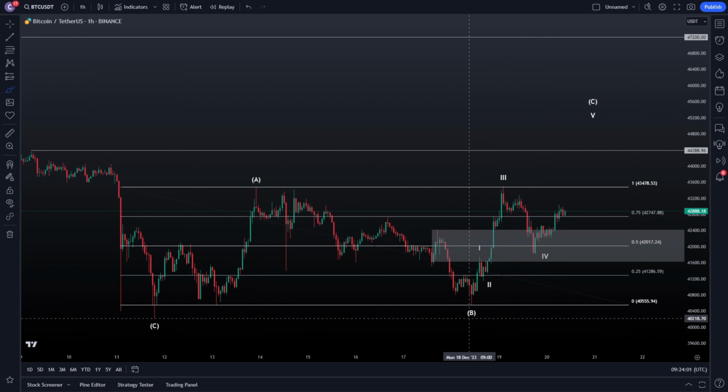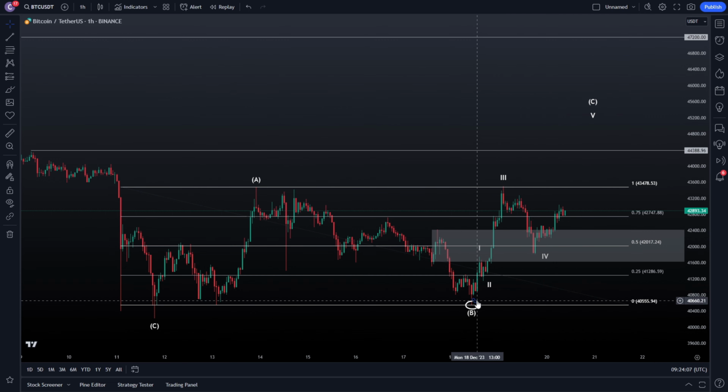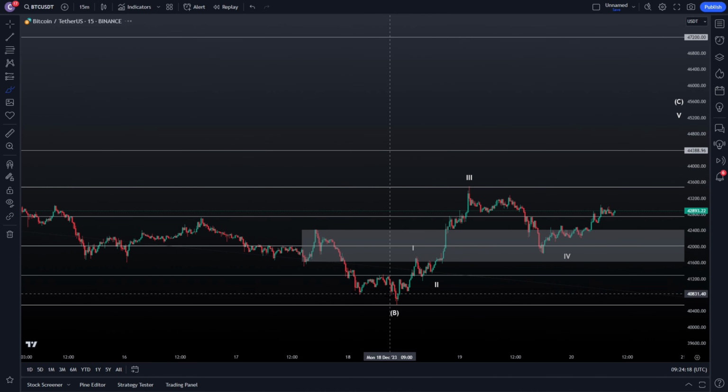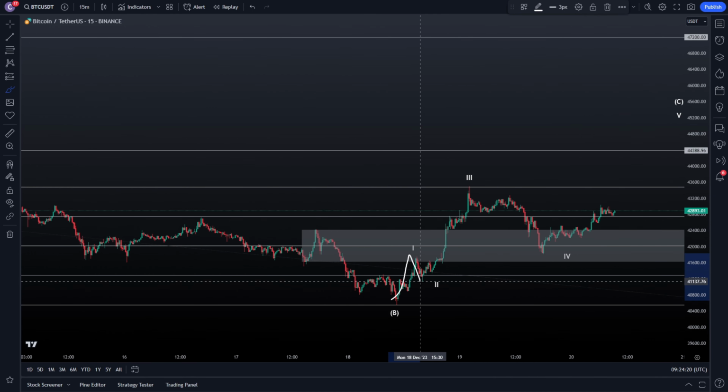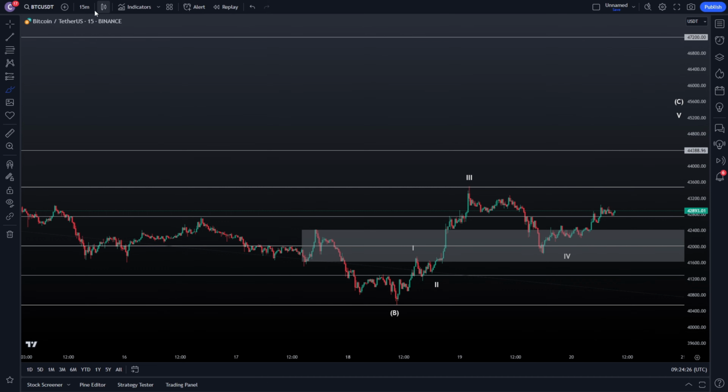In which we have our liquidity sweep, which we always want to see whenever we start an impulsive move. So we have that liquidity sweep over here. The liquidity sweep is being followed by a break of structure, right? Wave 1. So if we go on the lower time frame, it's a little more clear. Wave 1, wave 2, wave 3, wave 4, right? Correctional structure, now potentially the 5th impulsive structure towards the upside.